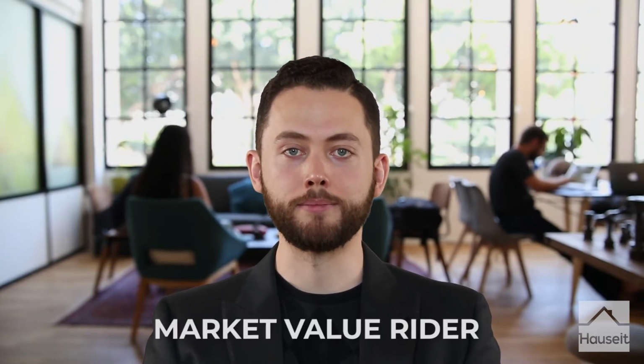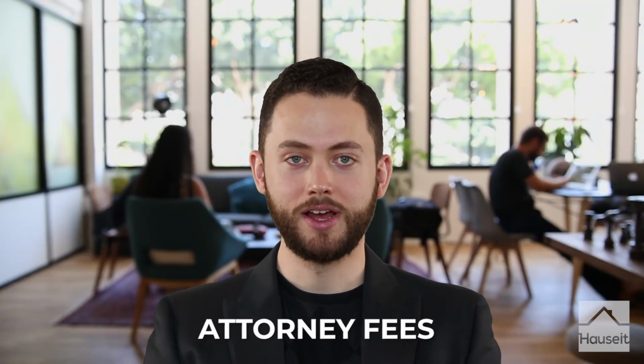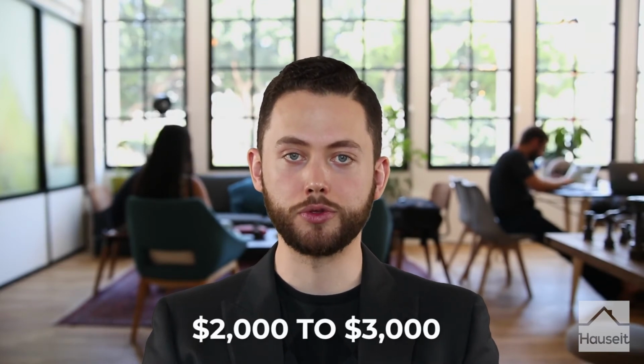You can also purchase an additional insurance policy called a market value rider, and this will automatically step up the value of your title insurance policy to match appreciation in the market value over time. Attorney fees. The typical real estate attorney fee for a buyer in New York City is between $2,000 to $3,000. Fees can be higher depending on the complexity of the transaction. There are also discount lawyers who charge less. However, you should be careful that paying less for your lawyer does not sacrifice the quality and possibly risk your deal.